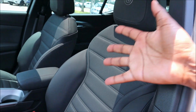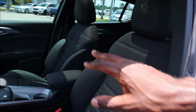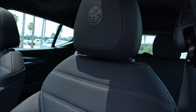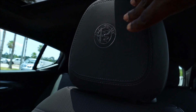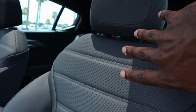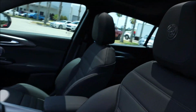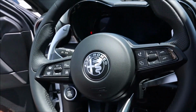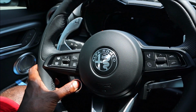Now I can cool off my buns and make it feel like Siberia when I'm inside of these cars, because we only used to have heated seats. Now we have ventilated seats as well. And you can see the Alfa Romeo insignia stitched there. Looks really nice when it's stitched in versus embossed. I really like that. The leather is nicely perforated, and just a nice design there as well. And then letting in a lot of that natural light is that sunroof. Now let's step inside, because again, there's a lot of firsts today. One of the firsts is going to be starting your Alfa Romeo silently.